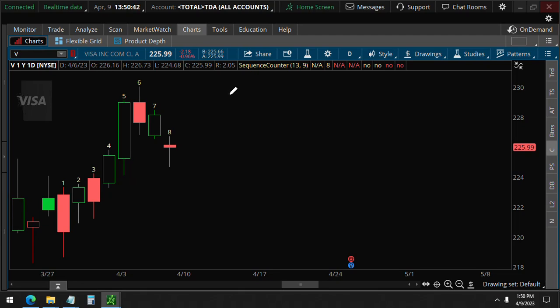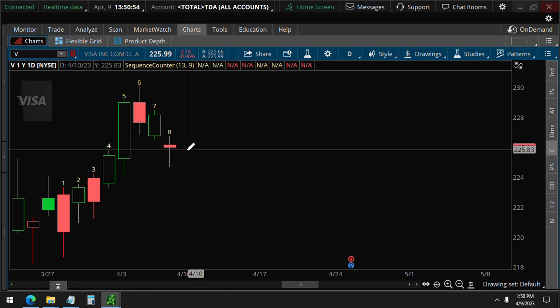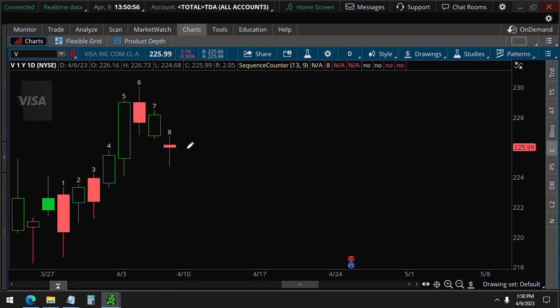Today the market is closed, but we saw some unusual options on the last day it was open on Visa. So we want everybody to know about that. Additionally, the DeMark's 9 indicator is coming up. The last day was an 8. So if it prints a 9 tomorrow on April 10, that will be very interesting to us.